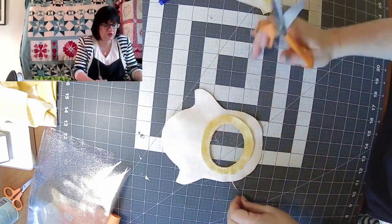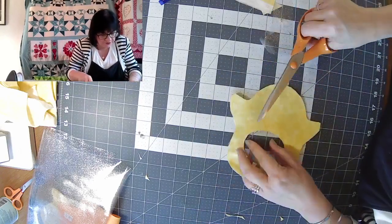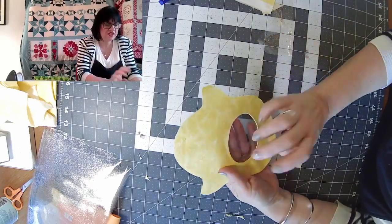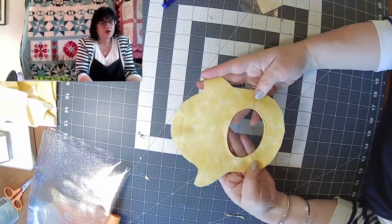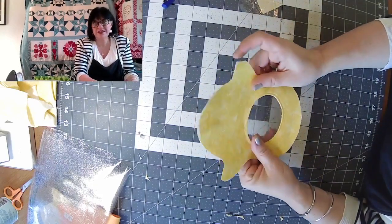Okay, so I've just trimmed off that excess. I'm just going to get rid of those threads there and that one there. Oh, my top stitching didn't line up. Oh, well, never mind. All done like that. Now, if you want to decorate his face, you want to do it at this point.